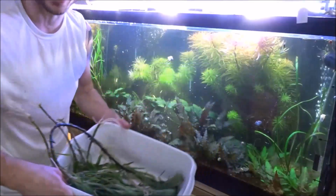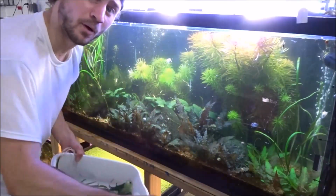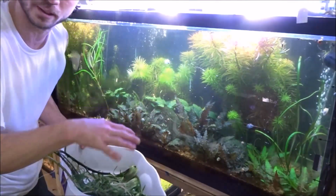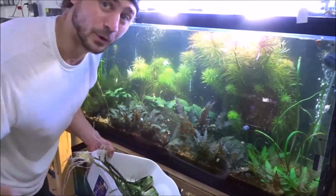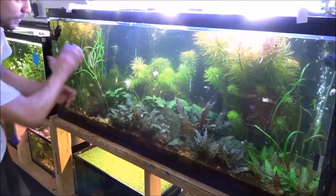So basically what I'm going to go ahead and do is a small rescape on the 100-gallon high-tech, heavily planted tank, low stocking, like 6 Siamese algae eaters. And they are spawning, because anytime I move anything out of here, I get baby Siamese algae eaters. So okay, anyways, I'm going to do a rescape.